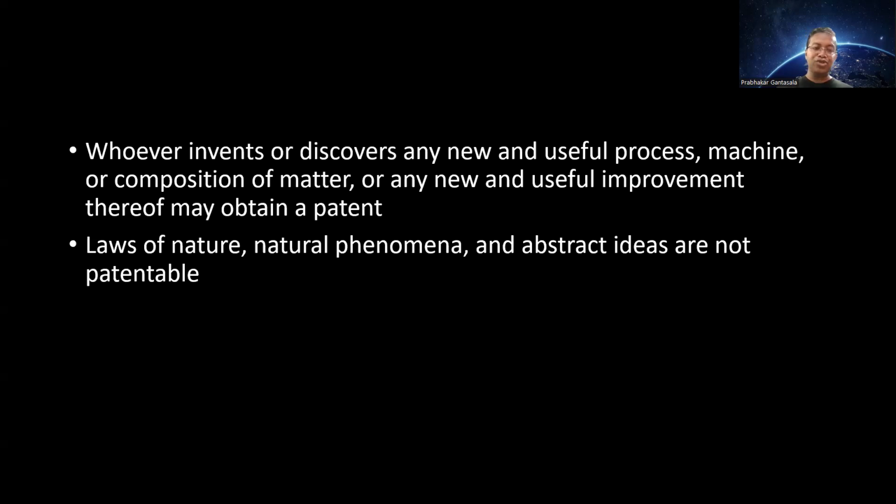Anything that is the natural laws of nature, natural phenomena, or any abstract idea is not patentable. Anything that's pretty obvious because it's part of nature, anything that's abstract. I might think abstract things. I can fantasize, I can dream, I can visualize certain things, but these are abstract ideas. There's nothing tangible there. There's no process created. There's no machine actually manufactured. There's no unique composition of matter, and nothing useful has been created, or no further improvements have been evidenced. Then I cannot simply patent an abstract idea.